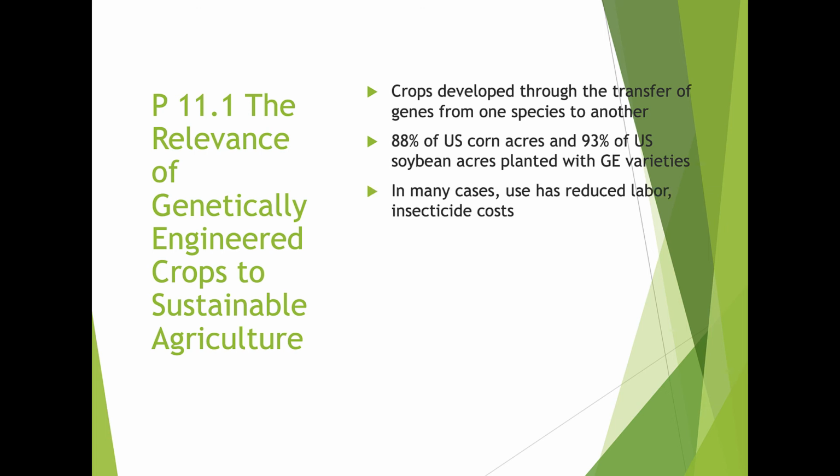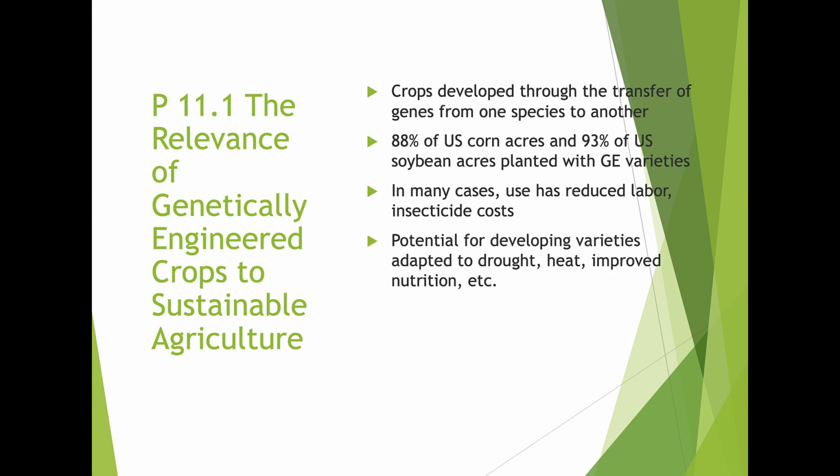We consume it all. In many cases, it has reduced labor and insecticide cost, and there's a potential for developing varieties adapted to drought, heat, improved nutrition, or you could do it more naturally, which is just more time consuming, but maybe in the long run, that's actually a better benefit.